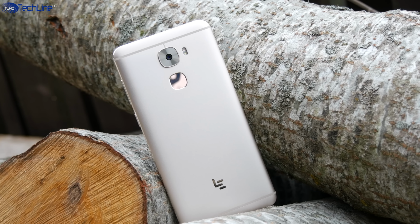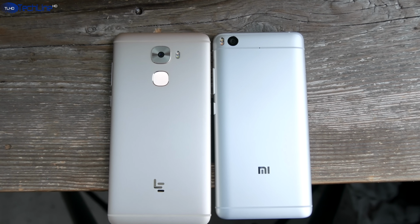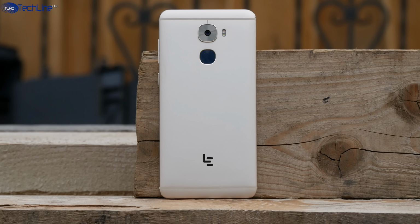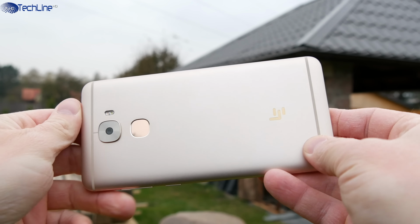Both Xiaomi and LeEco follow a common trend of unibody metal design. Each device is precisely made of a single sheet of aluminum, the buttons are nice and tactile, and the phones feel nice in the hand.